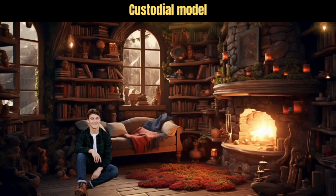A big thing in the custodial model is job security. When companies use this model, they tell employees that if they stay loyal and don't cause problems, they won't lose their job. This makes employees feel safe and they are less likely to look for another job somewhere else. People who feel secure in their jobs usually don't get stressed out about losing their job and they are happy with their work. In addition to job security, the custodial model makes sure to offer employees lots of good things like health insurance, retirement plans, paid time off, and extra bonuses.